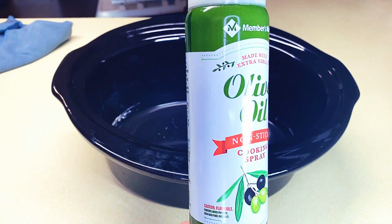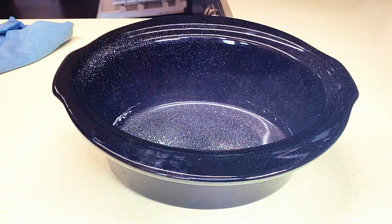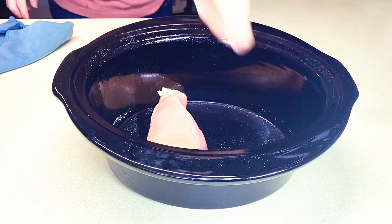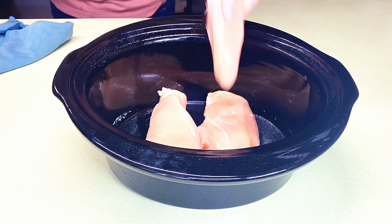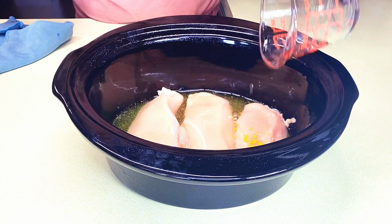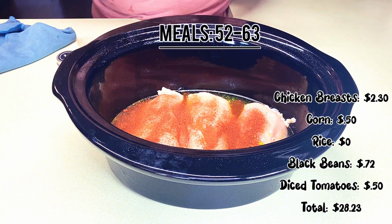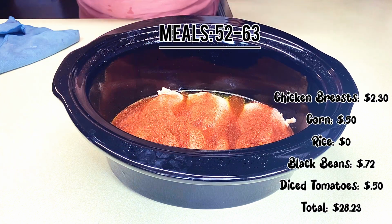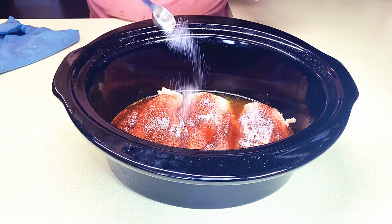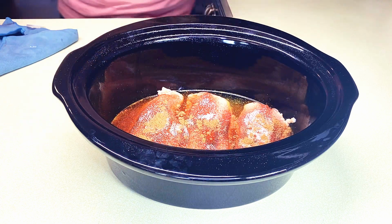I just put in a bouillon cube, and to my crock pot, I'm just spraying it with some olive oil spray, and I'm going to put in about 3 chicken breasts at the bottom there. And then I'm going to put my chicken broth on top of that. And then I'm going to put in about 2 tablespoons of chili powder, and then 1 teaspoon of salt, and then 2 teaspoons of cumin.